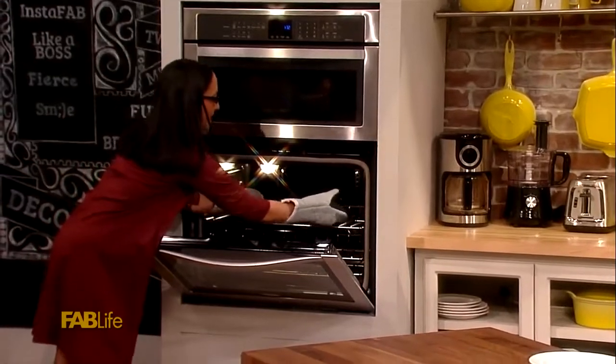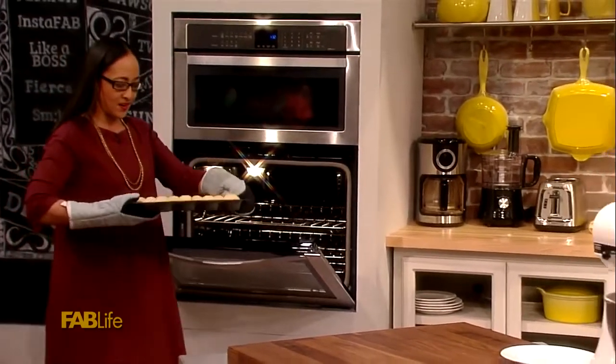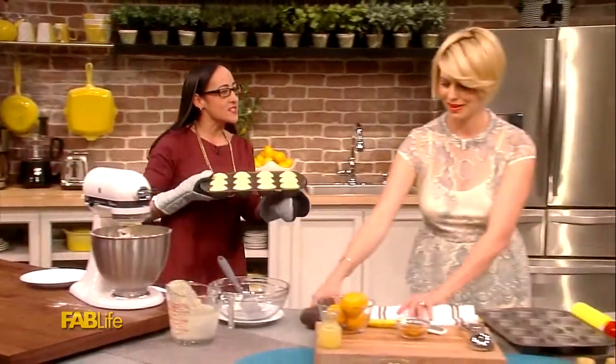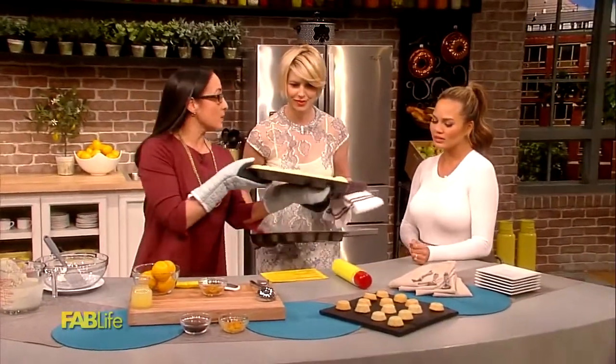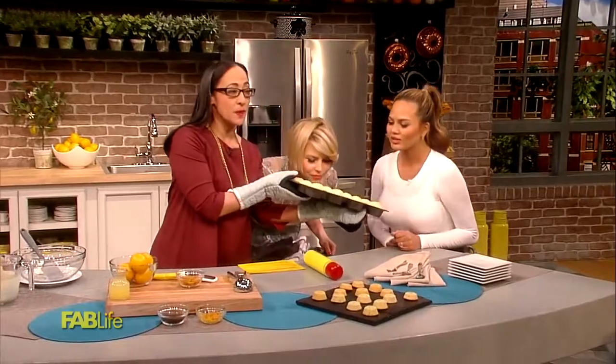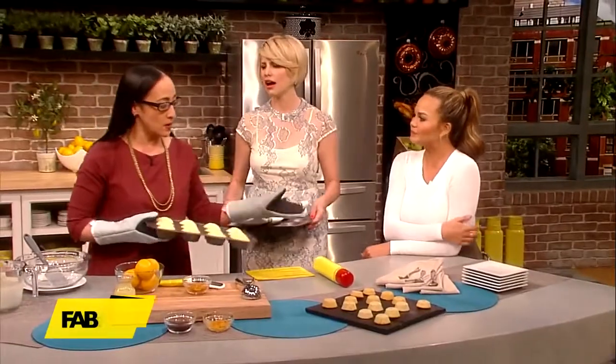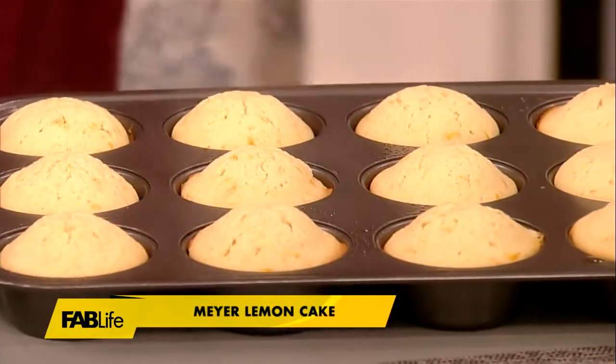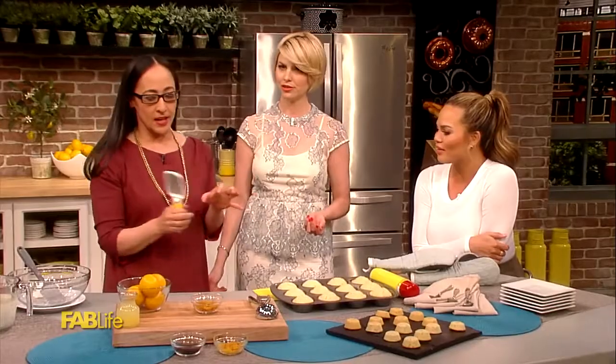Oh, how cute. These look beautiful. These are gorgeous. And look, they smell like lemon. So what we did here, these are Meyer lemon cakes. Meyer lemon is a cross between orange and lemon. I had no idea. I didn't know that either. I get them in drinks. They're so good, and they're not too tangy.